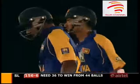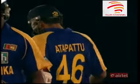Over the top he goes. Boy, that's a good shot. A pretty risky one. And a little coming together between Klusner and Marvin Odapadu in the middle of the pitch there. Bold shot from Odapadu. He's trying to hit himself out of trouble. Fortune favours the brave. He's realised that he's got to maybe look for the odd boundary here, and certainly wasn't a half volley from Lance Klusner.